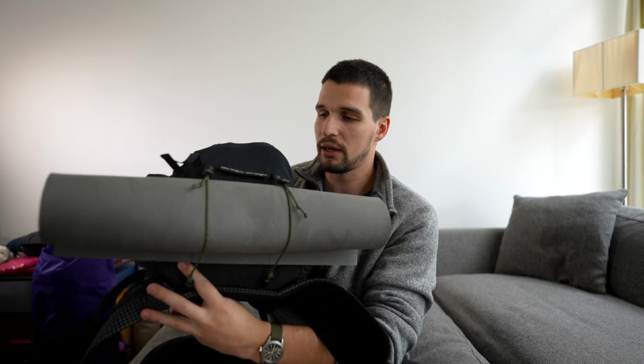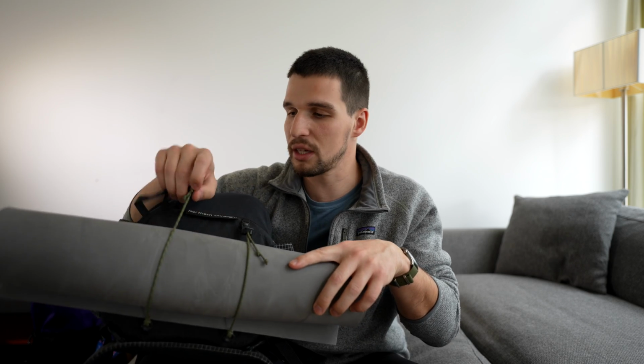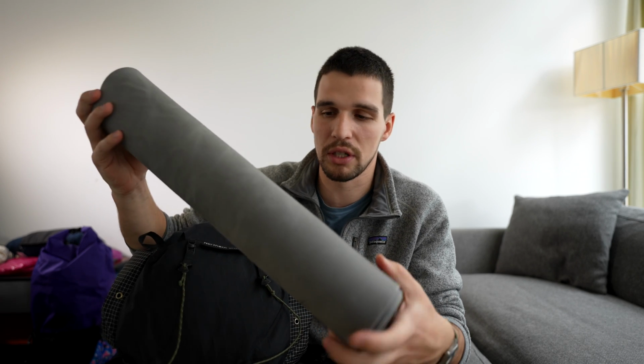On the bottom here, strapped to the bottom, I have a 1/8 inch pad. This is the Outdoor Vitals version. Emily got the Gossamer Gear version, which we actually found out is not only thinner, but a lot lighter than this one. So if you are looking for a super lightweight 1/8 inch pad, definitely go for the Gossamer Gear one.